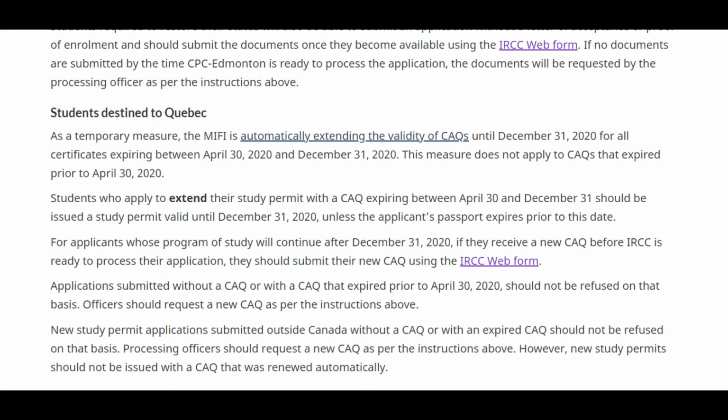Students who apply to extend their study permit with a CAQ expiring between April 30th and December 31st should be issued a study permit valid until December 31st, unless the applicant's passport expires prior to this date. For applicants whose program of study will continue after December 31st, 2020, if they receive a new CAQ before the IRCC is ready to process their application, they should also submit their new CAQ using the IRCC web form.